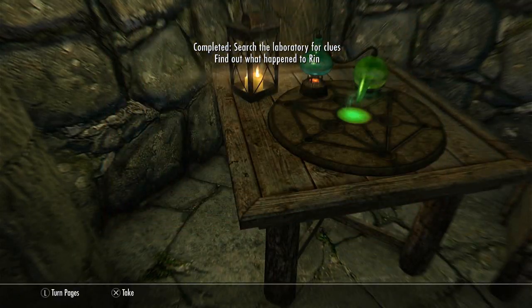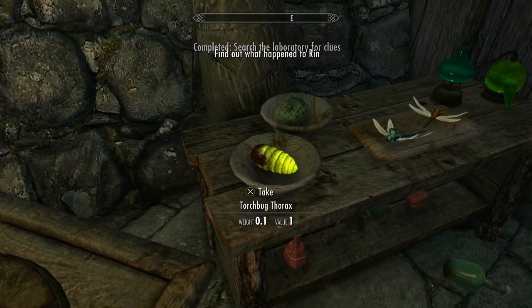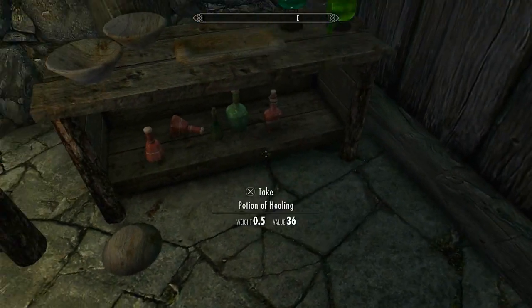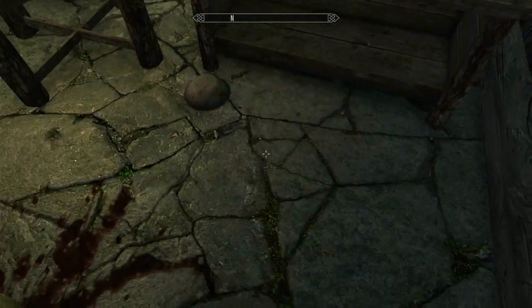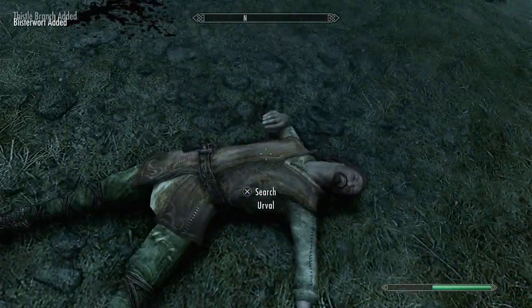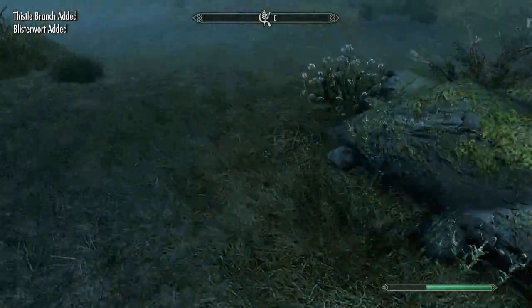Find out what happened to Rin. She got stabbed? Oh. Ax. Is that the kid? What kid? Because there was a child's bed upstairs. Ah, okay. But you will anyway, won't you? Yeah, I'll finish the quest.